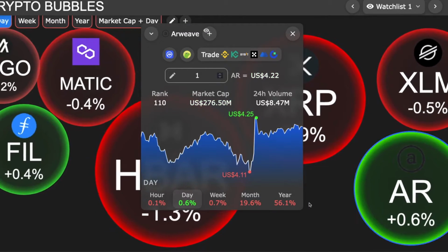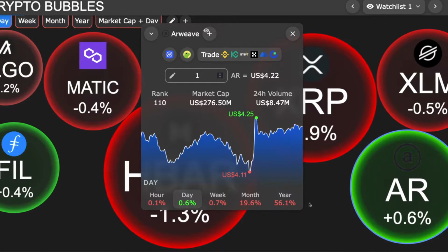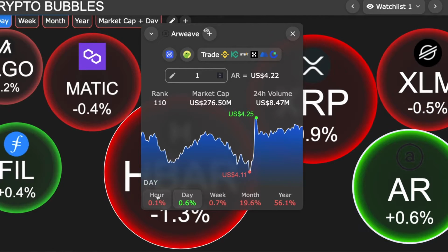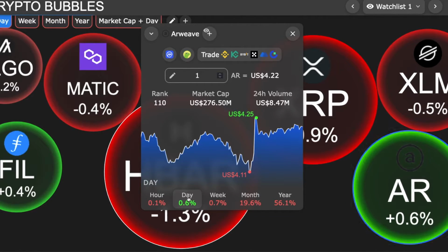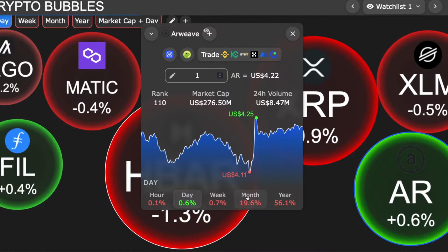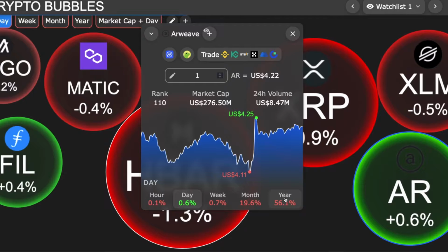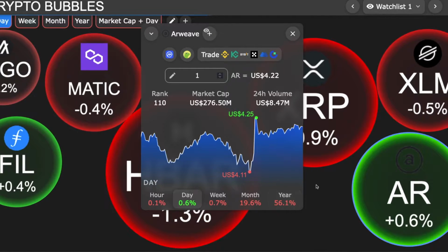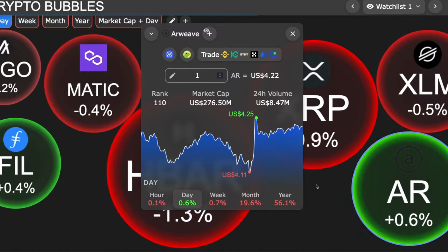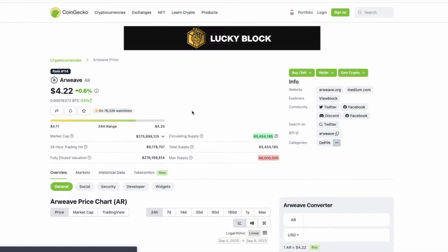Okay guys, here we are on Crypto Bubbles. We're just going to take a look at Arweave really quick to collect some quick data. If you're looking down here at the bottom row, in the last hour we are currently down 0.1%. For the day we're actually up 0.6%. For the week we're down 0.7%. For the month we are down 19.6%, and for the year we are down 56.1%. So if you do like this project, you're definitely going to get it at a discount if you were to buy. And if you are an Arweave supporter, I definitely recommend you get it at its current price of about $4.22.